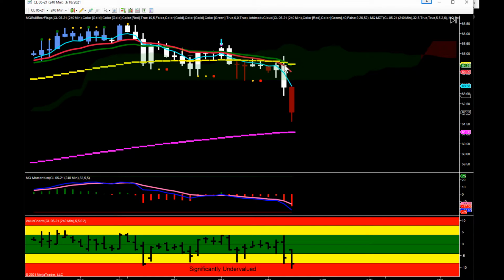But huge move to the downside. Again, over $3 in crude, or more than $3,000 per contract to the downside in crude.